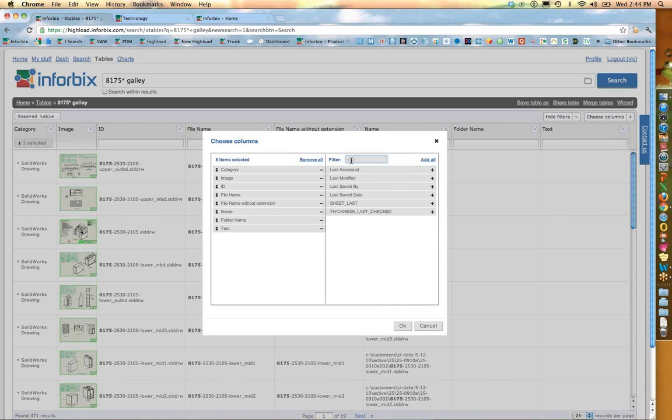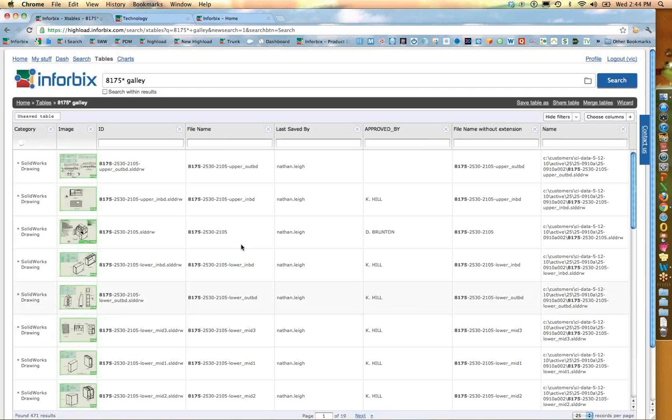So it's going to be last saved by. I'm going to just drag and drop it right here. And the other one I'm going to do is going to be approved by. Okay. And I'm just going to keep the rest of that stuff. I'm just going to get rid of that stuff here. I'm going to do that. There it is. I'm going to now save it. I'm going to call it, you know, the Novedge chart example.